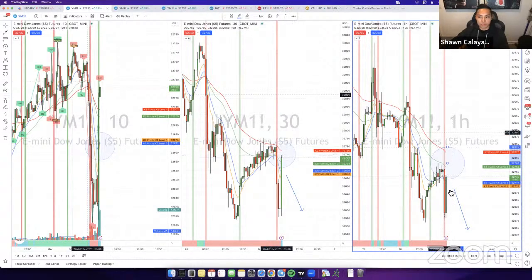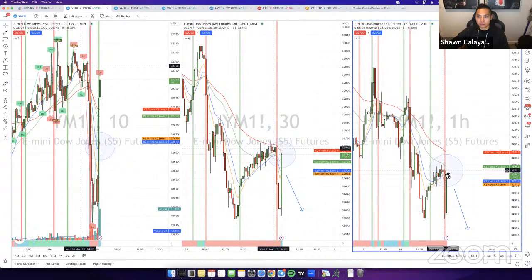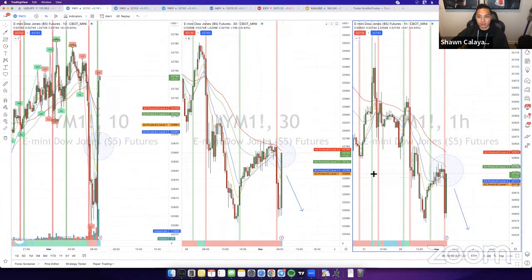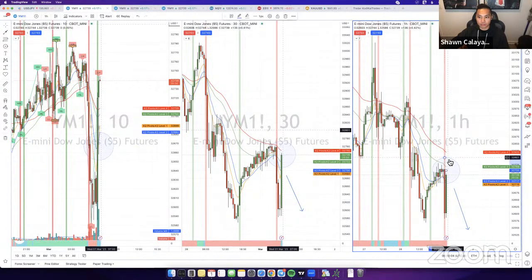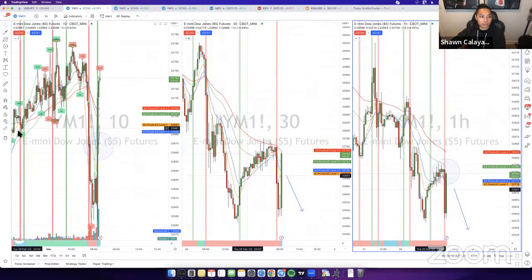Like for example, here, the rejection never closed, right? So we're not looking for sells right now. The 30 minute and the 1 hour is no longer rejecting off the pivot. So we're definitely not looking for sells right now. And if this is the case, this is perfectly fine because we can start looking for buys now.